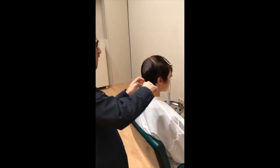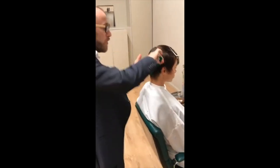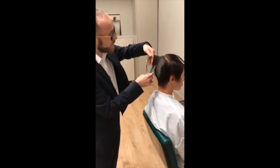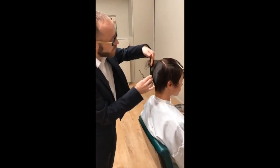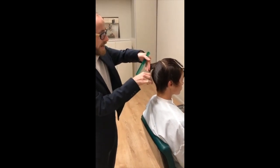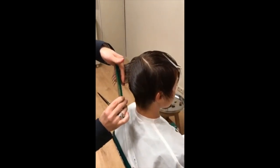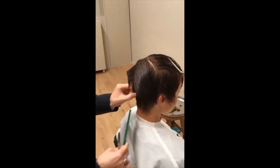You can create a very soft textured look, and this is what I'm going to do today, with a precision haircutting technique. Okay? Precision haircutting is nothing more than combining the three techniques, lines, graduation, and layering, with the three shapes, round, square, and triangular, and really to understand the dynamics of cutting hair. Yeah? We're not teaching you a haircut, we are teaching you to understand so you can create any haircut you want.